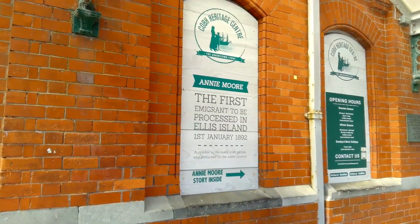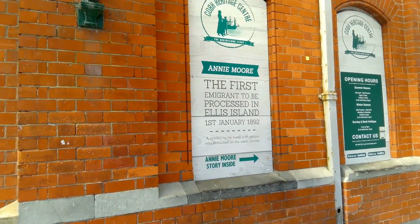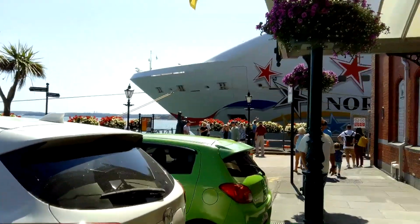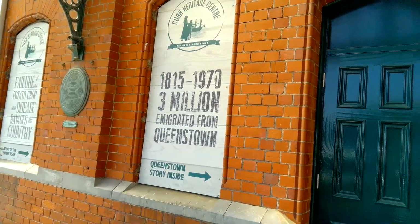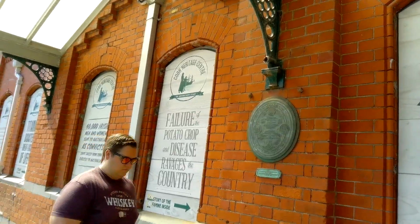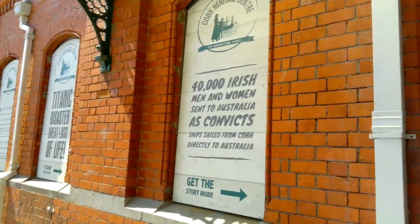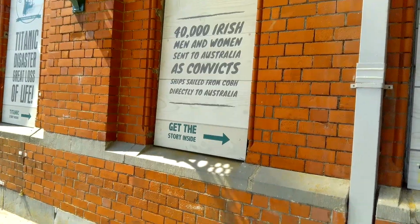But here are some of the things that we would learn inside this museum. Annie Moore, who was the first immigrant to be processed in Ellis Island on the 1st of January, 1892. We just saw her statue and her 2 brothers right over there. From 1815 to 1970, over 3 million emigrated from Queenstown. The failure of the potato crop and disease ravaged the country. 40,000 Irish men and women were sent to Australia as convicts, ships sailing from Cork directly to Australia.